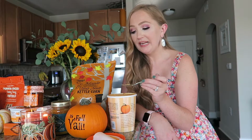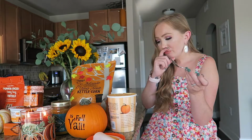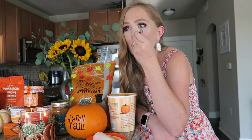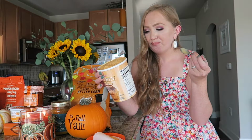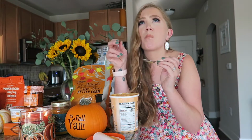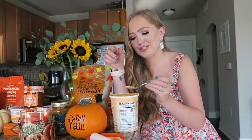Oh my gosh. I'm eating a pumpkin pie right now. I honestly think this is one of the best things I've ever had, pumpkin related. Like, I could eat this all day. Cinnamon, nutmeg, ginger, all the good stuff. It is so fall. Oh my gosh. I need to stop eating this. Oh my gosh, it's so good. 0 out of 5. Come on, 5.